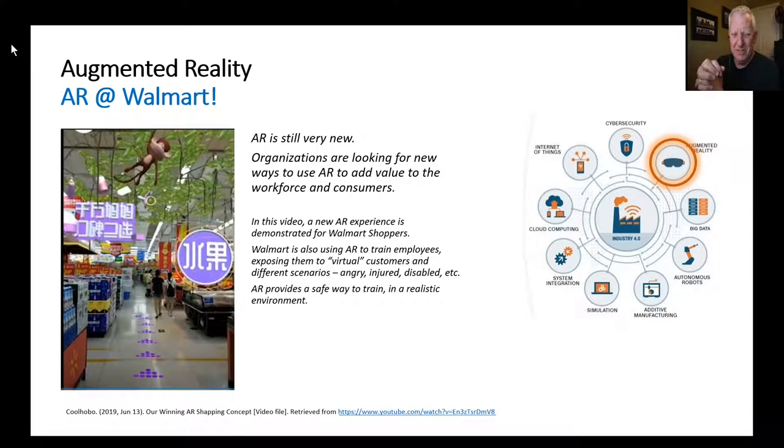Now that's a bit crazy of an application that a process quality engineer might get into, but it's a fun demonstration of what augmented reality can accomplish. And it shows a very realistic, in some cases, but also useful interface that a user could see just by following around with their cell phone or something like that, walking around a store.